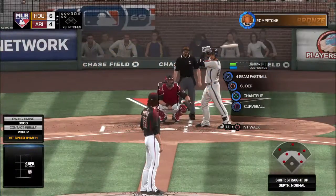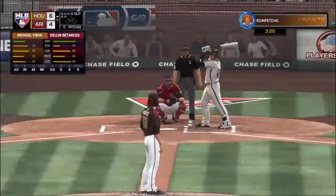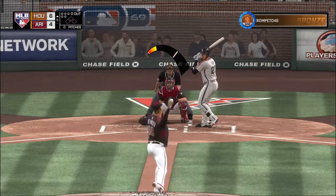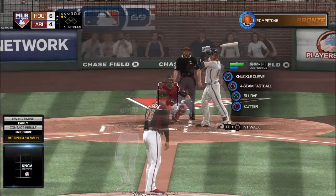Now at the plate, Nelson Cruz. He's in to get things going here in inning number 5. Dylan Betances is going to take over here in inning number 5, so it'll be a bullpen game from here on out. Turned on that one and crushed it. Just pulled it a little foul.